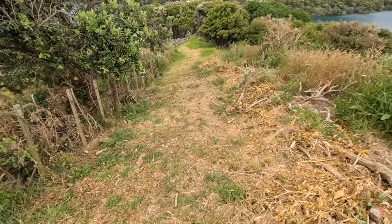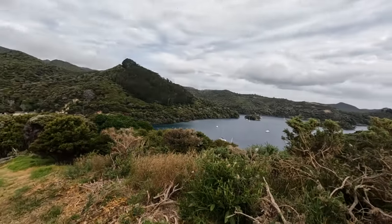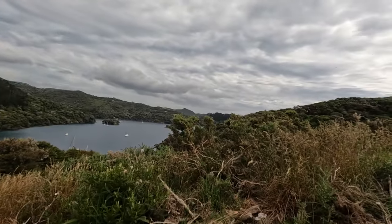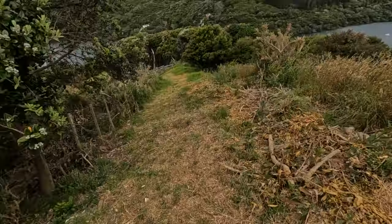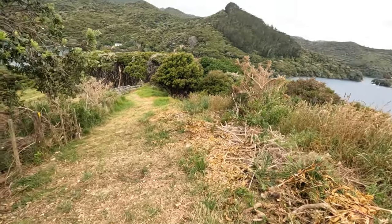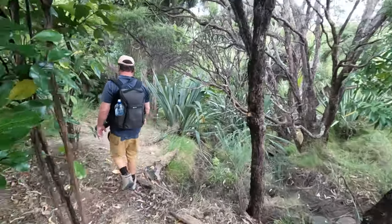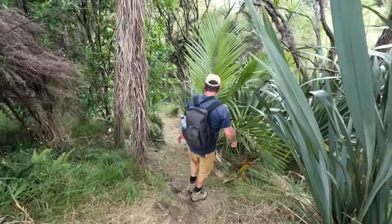Coming down the ridge track, which is a new track that apparently they've just opened, and it's mowed. It's pretty steep coming down, grassy. You have to really watch your footing here. Tycho's just out there, which is good, but really quite steep. Yeah, there was an arrow pointing. Steep, yeah.